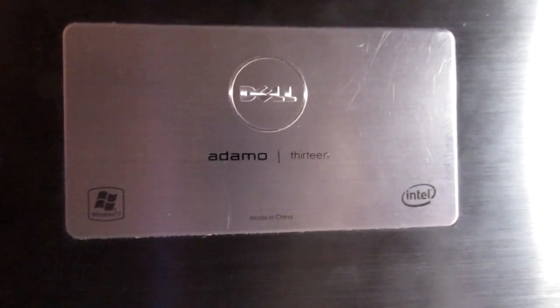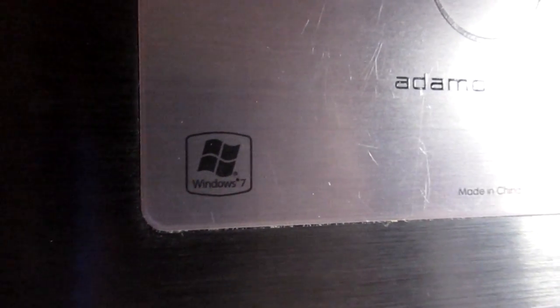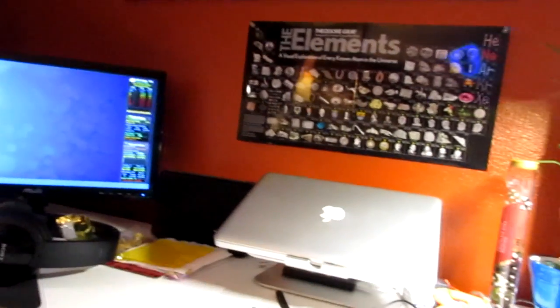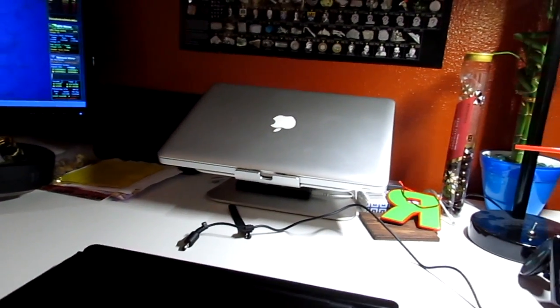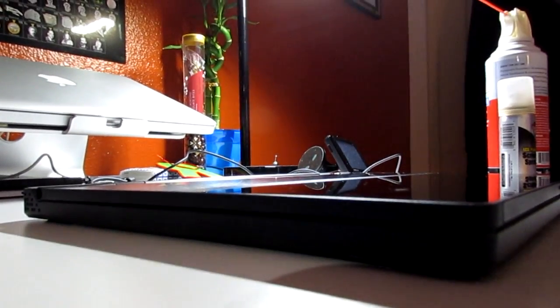But as you can see here on the back, we have this little aluminum plate, I guess. You can see it has nice Dell Adamo branding there, Adamo 13. It also has these laser etched Windows and Intel logos. Well, they're not really stickers, they're just logos. So there's a Windows 7 logo, there's an Intel logo there. Really, really nice design. I really like the way this laptop looks. So let's go ahead and open it up and turn it on and stuff. So that's what we're going to do now.